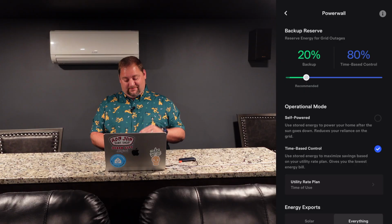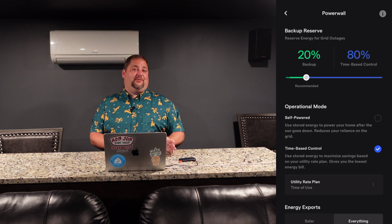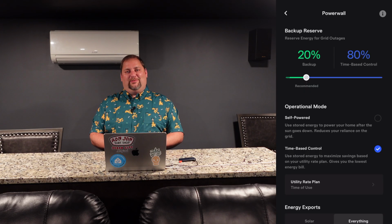So for this, I'm going to jump back to the Tesla app. And as you can see, we have our Powerwall reserve set up on a time-based control, utilizing 20% all the time for power outages, but using that other 80% for that energy arbitrage that I talked to you about. And that's made possible by utilizing a time of use plan.